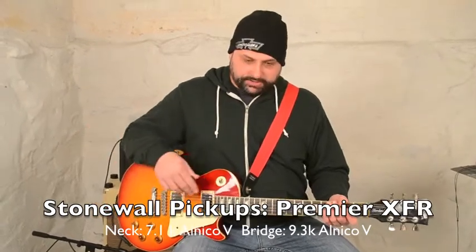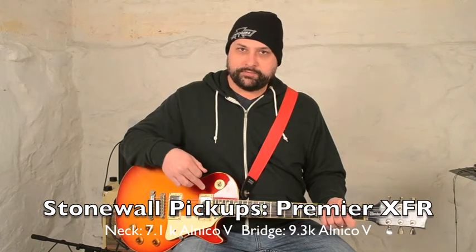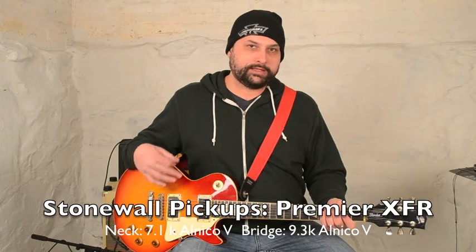So in the neck position, we've got a 7K Alnico 5 magnet. In the bridge position, we've got a 9.3K Alnico 5 magnet, and these pickups are really cool.